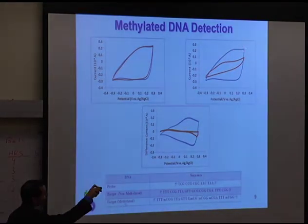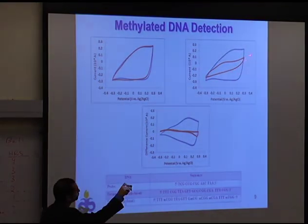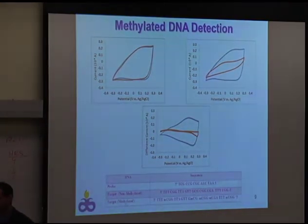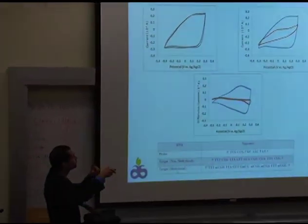So this is just the probe DNA after attachment of probe DNA, we ran the CV, and after attachment of target, which was methylated and had undergone the bisulfite conversion, we get this curve. Now, just eyeballing it, it's obvious. You have a significant decrease in the CV.